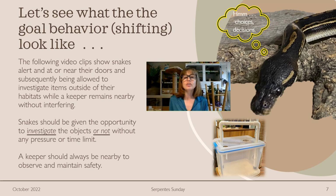Snakes should be given the opportunity to investigate the objects or not, without any pressure from you and without any time limit. So if they choose not to engage with the object, if they choose to turn around and hide or get up on a perch or escape and avoid the object, that's their choice. You just want to continue to put the object there until they become used to it, until you can put it closer and closer to their enclosure without them escaping and avoiding. Remember that a keeper should always be nearby to observe and maintain safety.